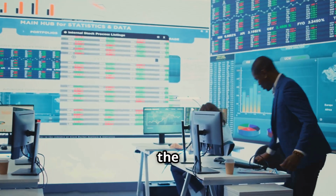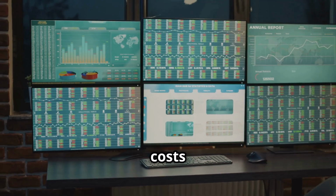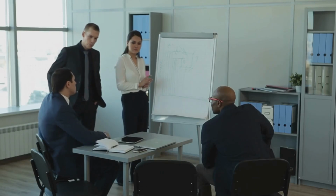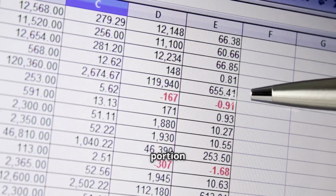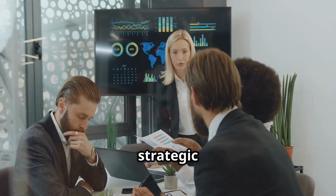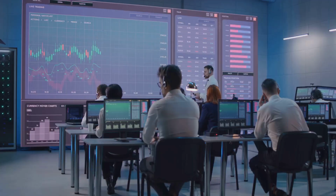As CFO, you hold the financial reins of the organization, and that includes ensuring software licensing costs don't spiral out of control. Software has evolved from a support expense into a strategic cost center, with licensing fees often making up a significant portion of IT budgets. Without proactive oversight, cost discipline, and strategic vendor management, these expenses can silently erode margins.